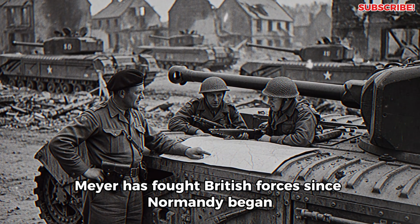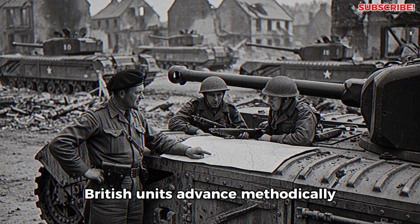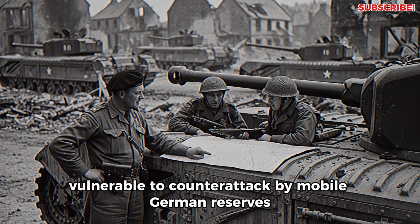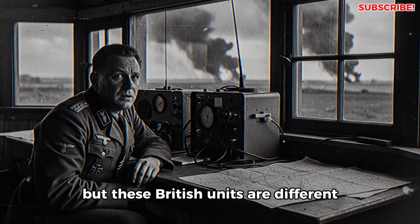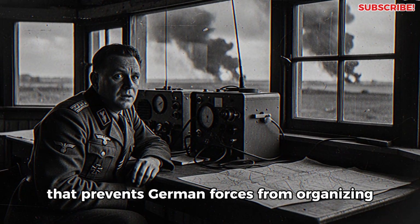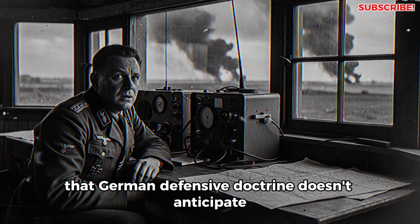Meyer has fought British forces since Normandy began, understands British tactical patterns, knows British capabilities and limitations. British units advance methodically, consolidate carefully, coordinate extensively. They're predictable, cautious, vulnerable to counterattack by mobile German reserves. But these British units are different. They're advancing rapidly, bypassing strongpoints, maintaining momentum that prevents German forces from organizing coherent response. They're fighting like German units, with aggression and speed that German defensive doctrine doesn't anticipate.